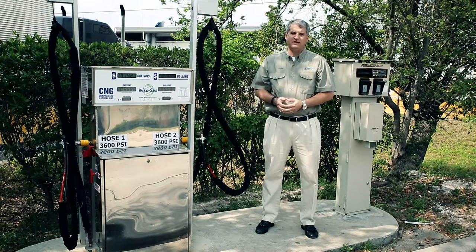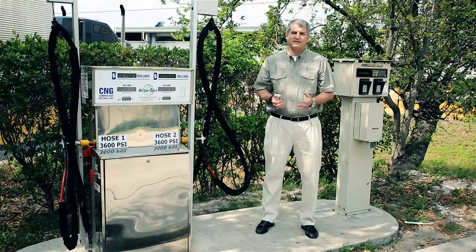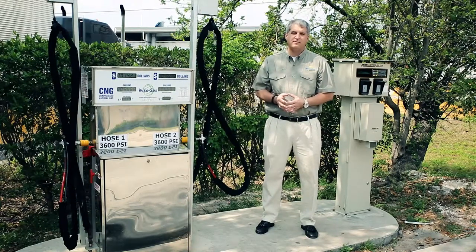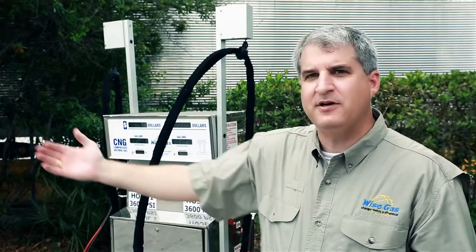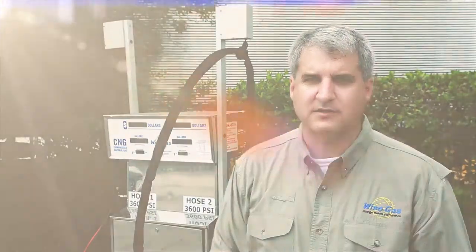Wise Gas has been building compressed natural gas stations for the last 9 years in Florida and throughout the East Coast. With the recent acquisition of this station by Opus Energy, South Florida will now have a high-volume CNG station for public use. As part of the expansion, this dispenser is going to be moved to the front of the store, and we're going to be adding a high-volume dispenser here for the trucks.